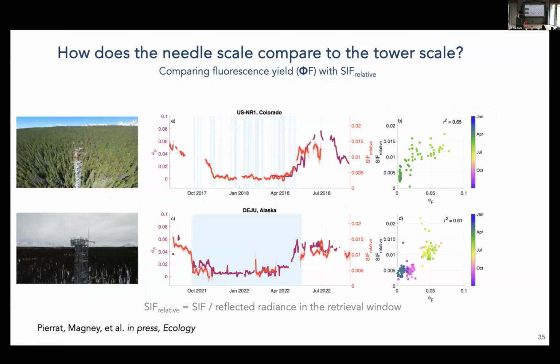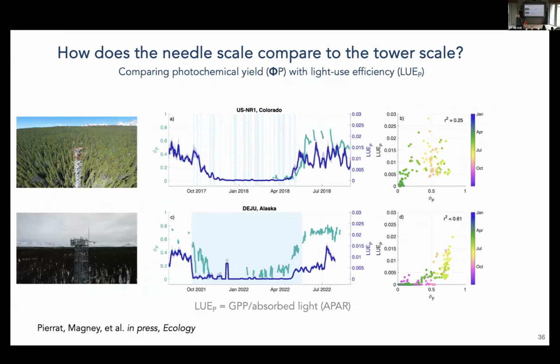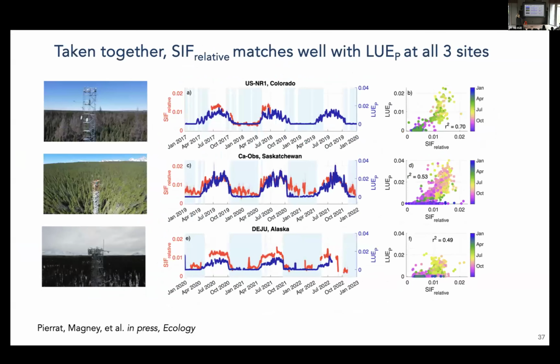So then when we compare our needle scale fluorescence yield data, which is in purple, with SIF relative data from the tower in red, across a lot of our sites, we begin to see this really strong correspondence, which suggests that we can then use relative SIF to approximate fluorescence yield. And then finally, we can also compare the light use efficiency of photosynthesis from the tower with PS2 yield at the needle scale, and we also see pretty reasonable correspondence. And then taken together, we can use relative SIF to estimate light use efficiency of photosynthesis at all three of these sites with pretty high accuracy.